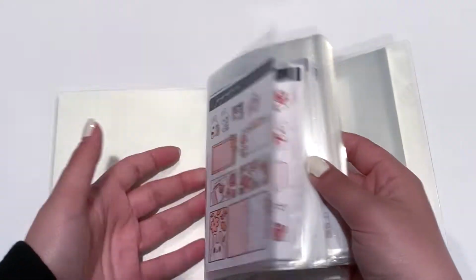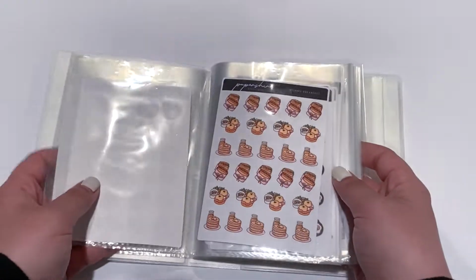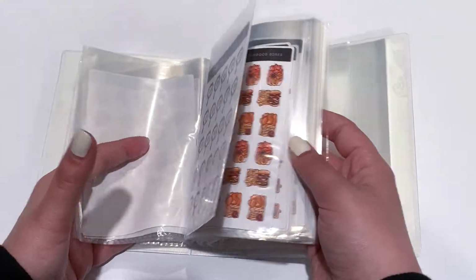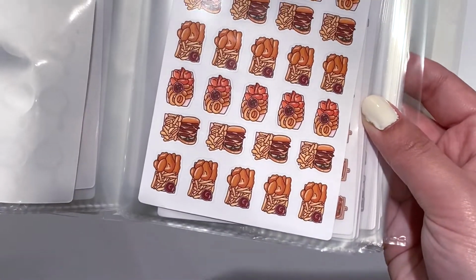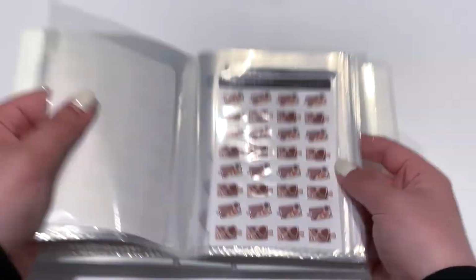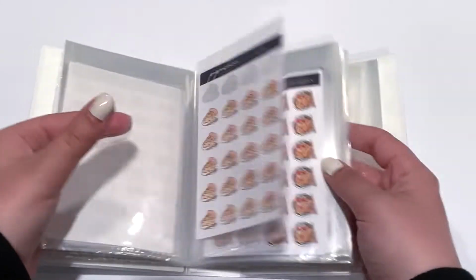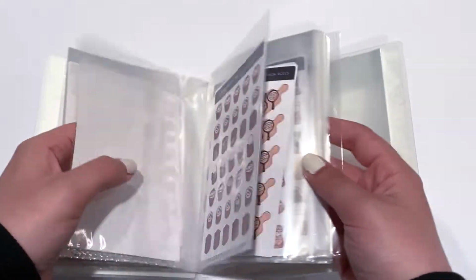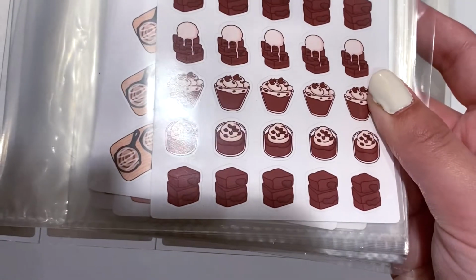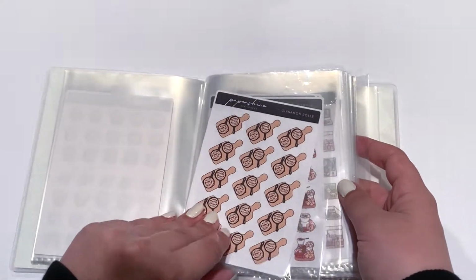Paper Shire. Zenny makes the sweetest, cutest food doodles. They're incredible. She has such a talent for drawing. I love her foods. Look at this. I love it so much. She is from the UK. Look at this sheet. I don't want to use it because I love it.